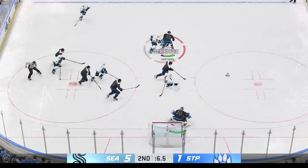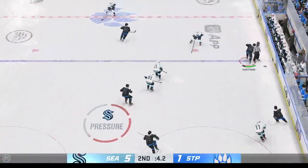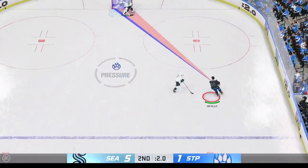Offense, his own faceoff, and he wins the draw. Long jam in front, that's broken up. Take the shot.